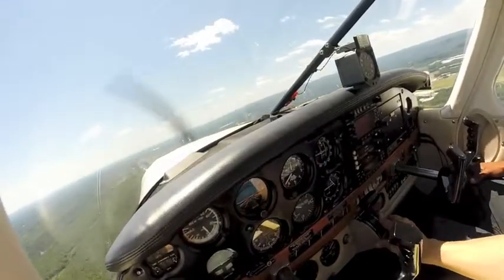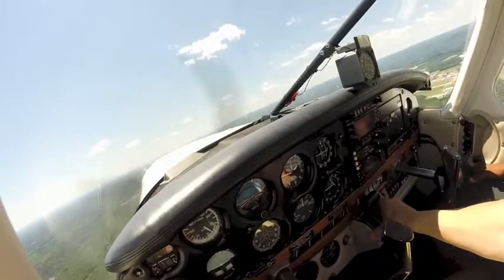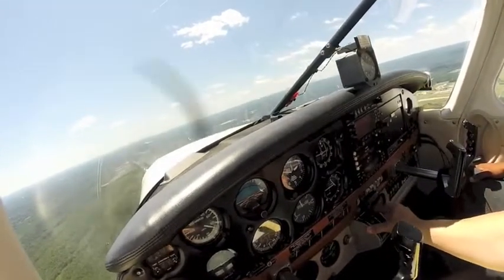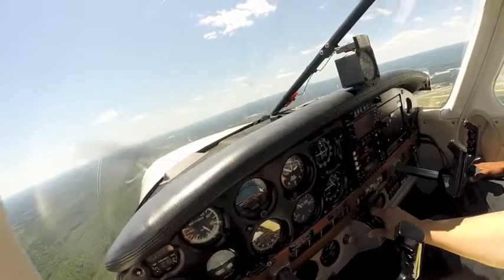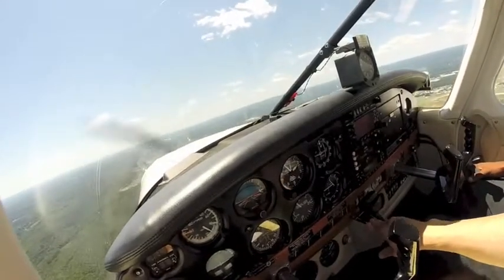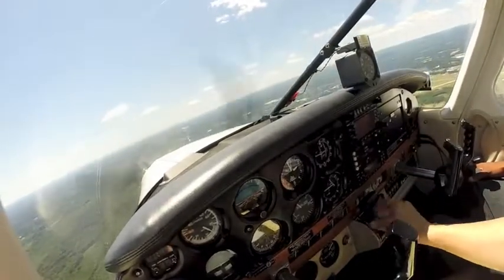Alright, so we can actually do our after takeoff checklist. Yep. Which is fuel pump off, landing lights off. Strobe stay on. Hey, you probably leave your landing light on too, since we're right near an airport going to two others. Okay. Here comes 2 grand. Getting ready to level.